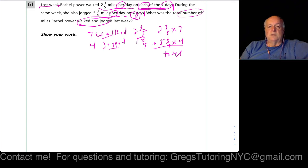So let's go for this. 2 3/5 is the same as 13/5 times 7. 7 is the same as 7 over 1. And that's equal to 91/5. And what is that equal to? Something doesn't go straight in. 18 and 1/5. Let me just double check that. 50, 90, yep, 18 and 1/5.